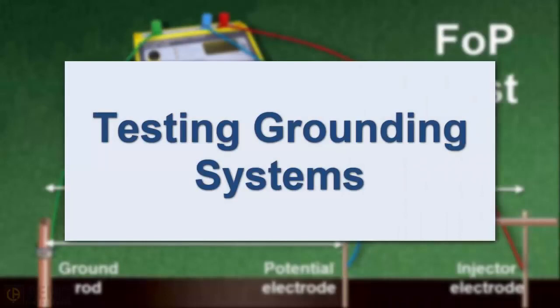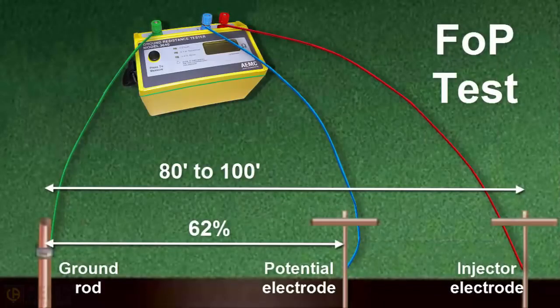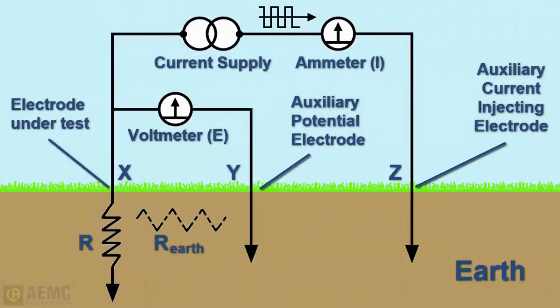When a ground rod is installed, it's essential to test its resistance to ensure it is functioning effectively. The 3-point fall of potential test is a commonly accepted method for measuring the resistance of single grounding rod or grid systems. The diagram shown on the screen illustrates the internal circuitry of a standard fall of potential tester. Packaged inside a typical instrument are 2 independent circuits.